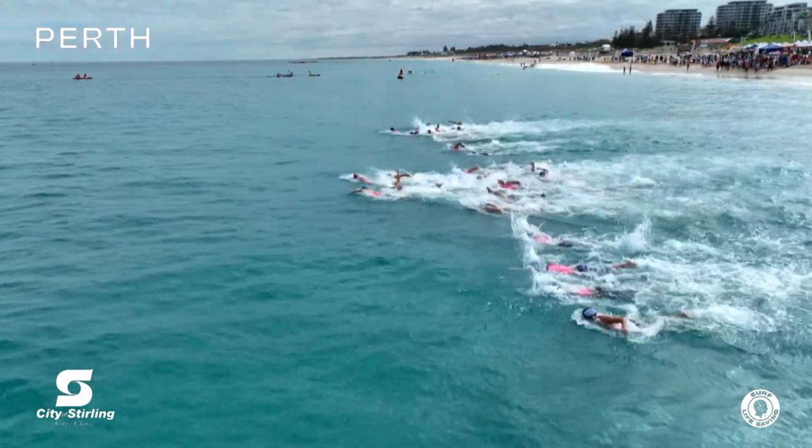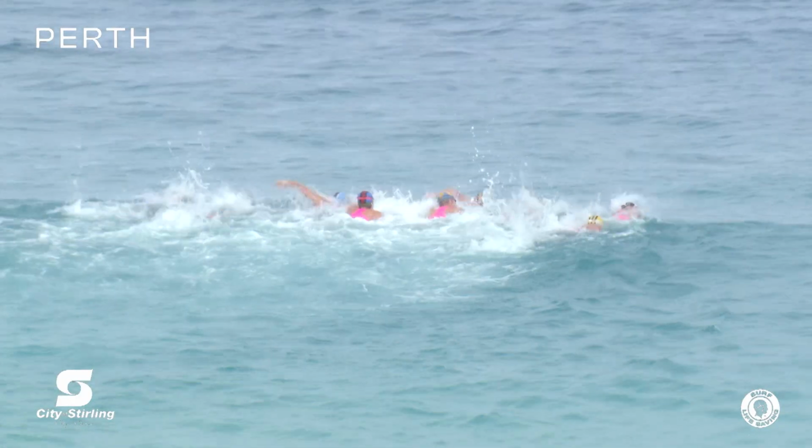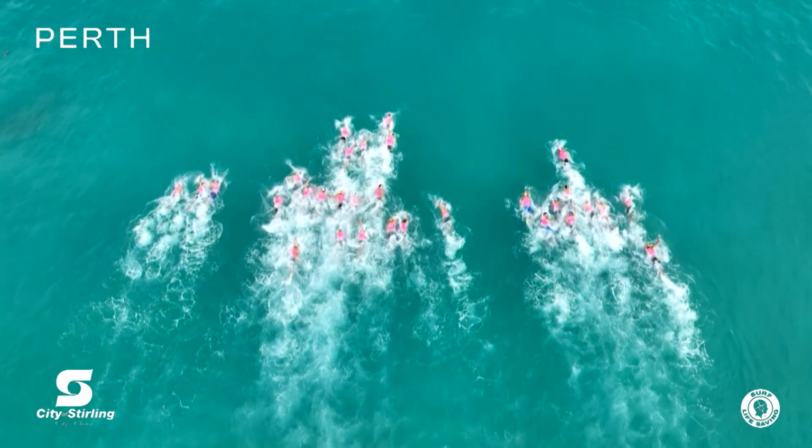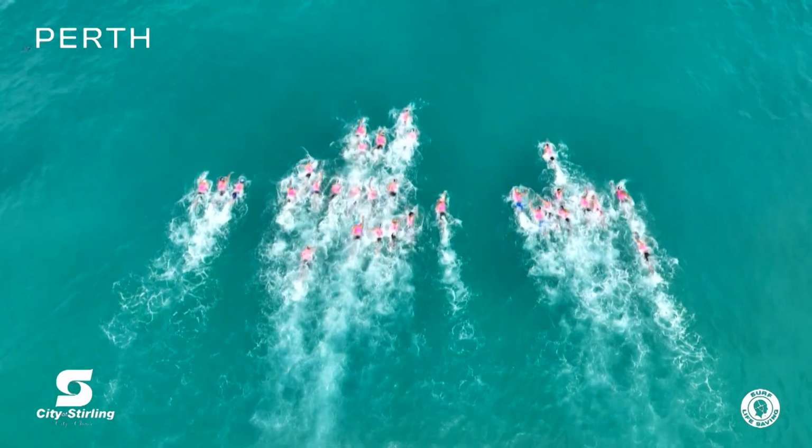By the looks of that, coming through is Hayden Cotter from Manly. Yeah, Hayden Cotter has got the pale blue cap of Manly. He's in the middle of the field at the moment. I can also see the black cap there. That's Ben Carberry, I think, leading out a pack there.